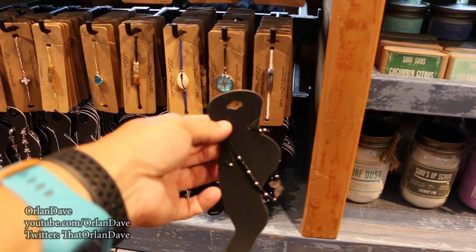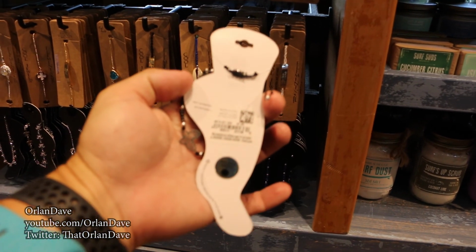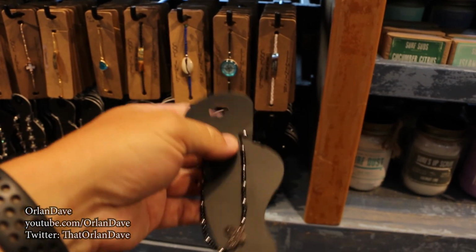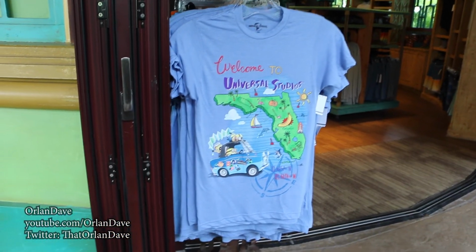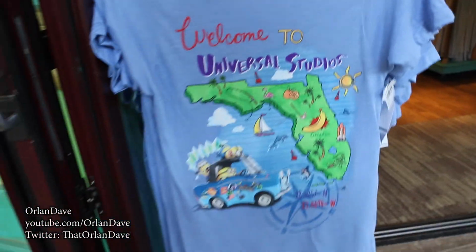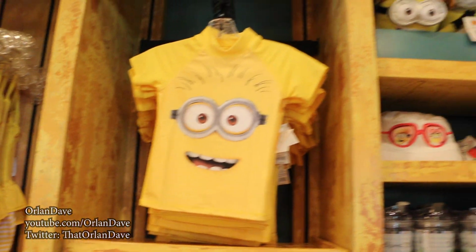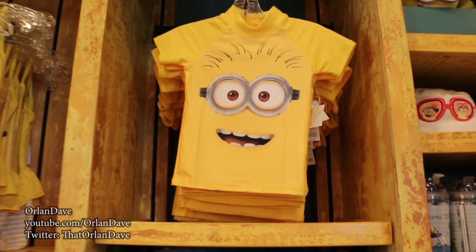So I had a request to show the brand of this product. I'm not sure. That's all I see here. But over here we have some new stuff, including Minions. This shirt, $25. Not bad. A lot of this stuff, if not all of this stuff, is also available at the other parks. They call them the dry parks. I say, have you been on Popeye and Bluto's Bilge-Rat Barges? It's not very dry. $24.99.